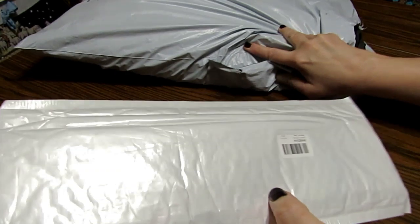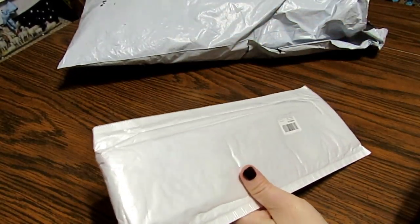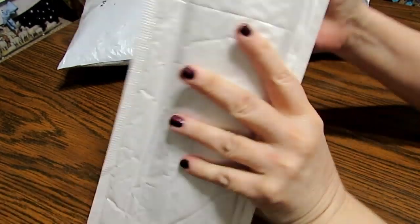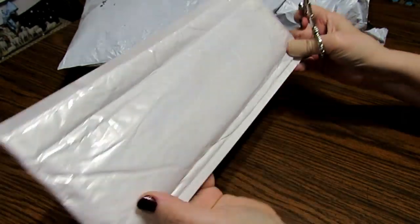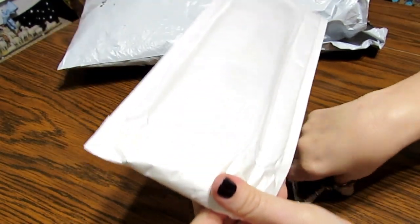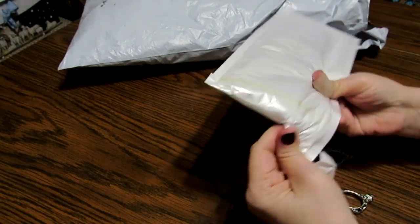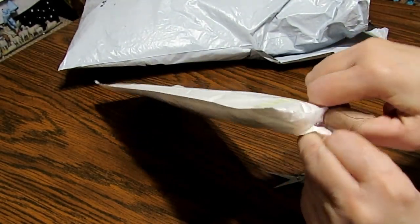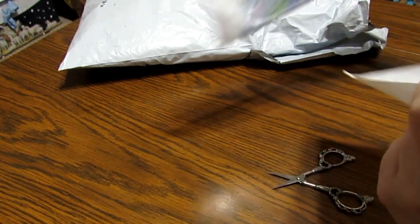What's this? Okay. Pull this one out. Let's see what it is. Okay. I've got my little scissors here. Let's see if I can open this so I don't tear anything up. I might. Let me see if I can just pull it. Yeah, this pulls open pretty easily. Here we are. Oh, okay. Let's see what this is.